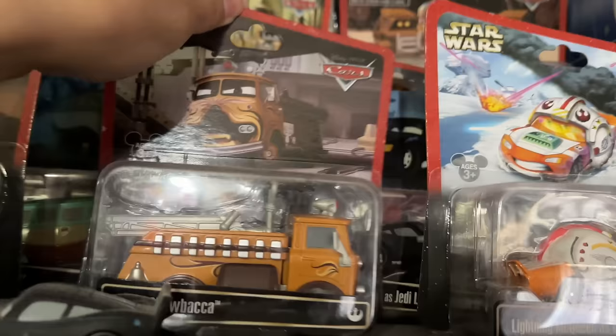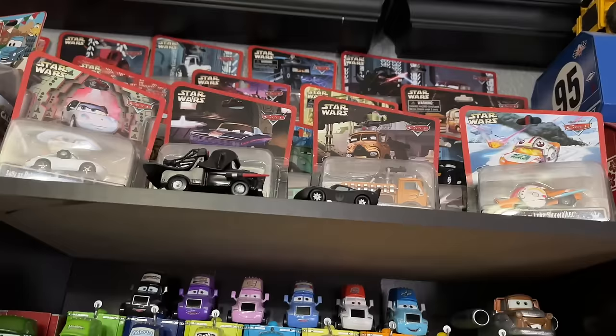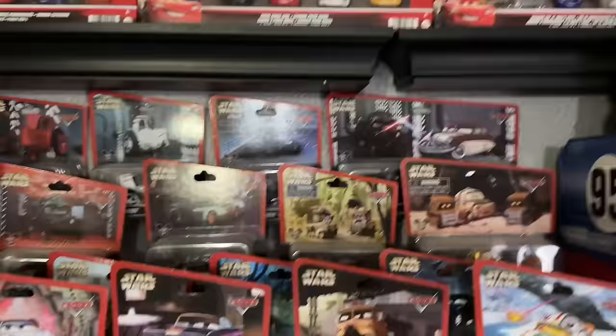That's the only thing I don't like about this room, because I am limited with space. I don't know if you can tell, but you have to choose so wisely with your limited space on how you're going to display this stuff. And this is the best I could do for Star Wars, unfortunately. I really want to display those to their fullest potential.